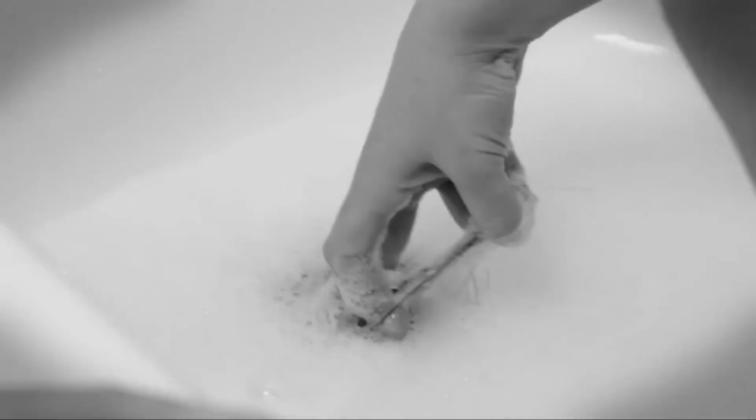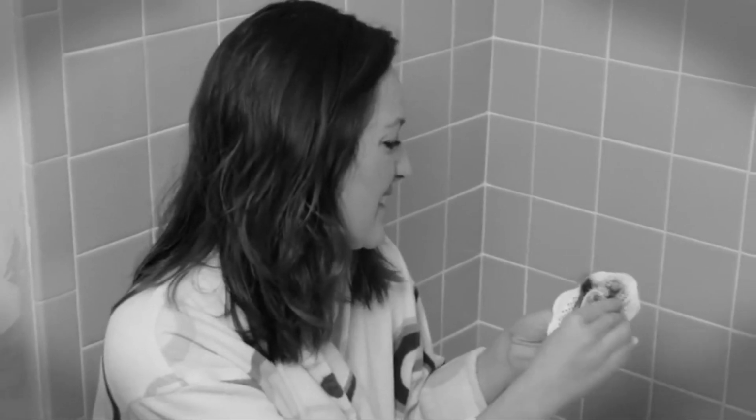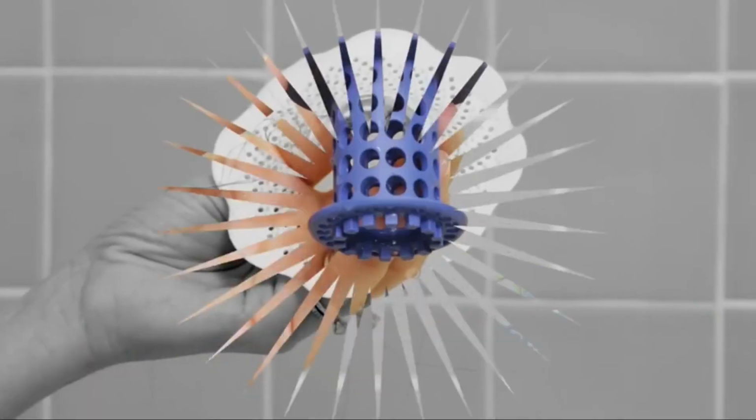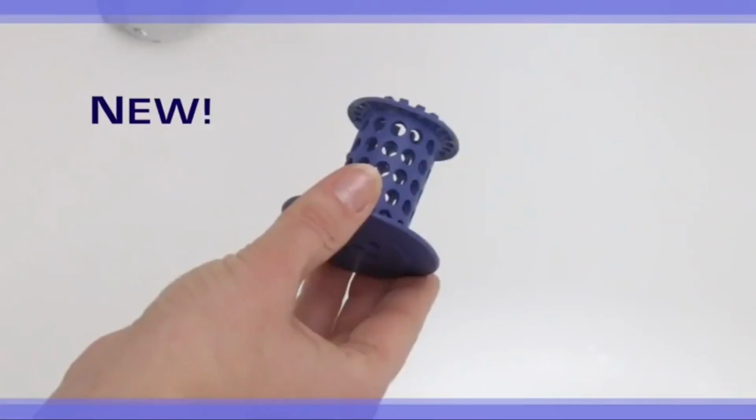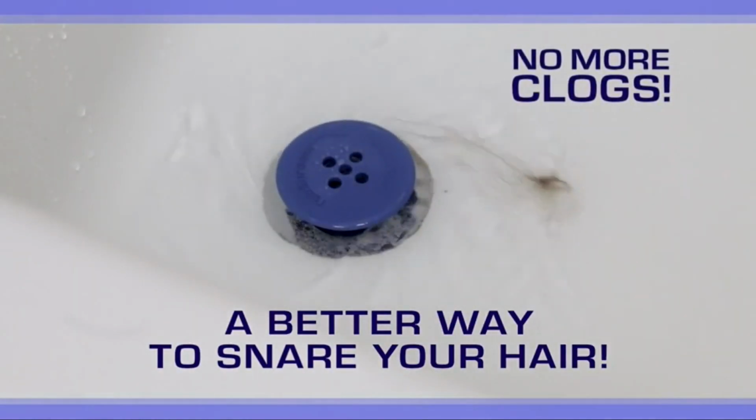Uh-oh. Is your tub drain getting stopped up with hair every time you take a shower? Are you fed up with hair strainers like this that are messy and slimy and hard to clean? Well, don't hate your hair. Get a TubShroom. TubShroom is the all-new and better way to snare your hair and prevent clogged tub drains.